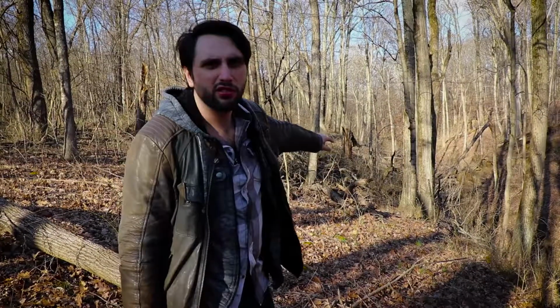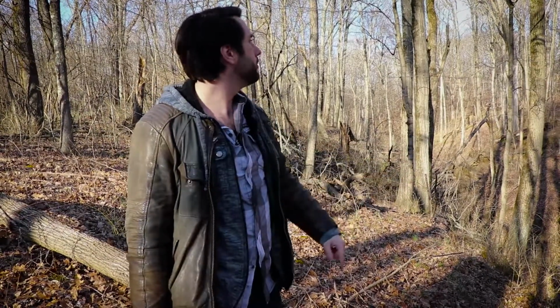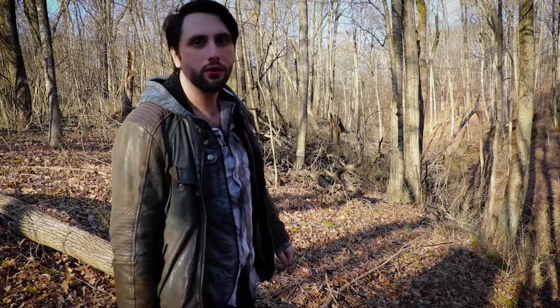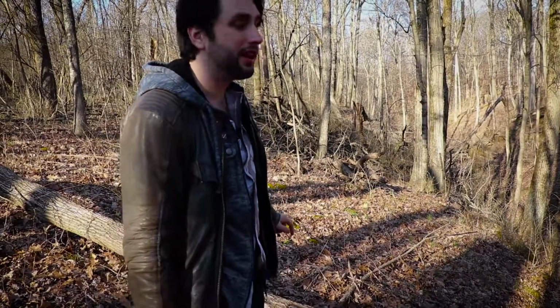No. So we see a structure over there, and I don't know if we can get to it through here. I mean, that seems a little steep, but what we might do is we might go on back to the road and back down to see what it is. Can't really tell what it is. It could be a tunnel or building. Like I said, this place used to be covered in houses and now it's not, so it's kind of cool to see.